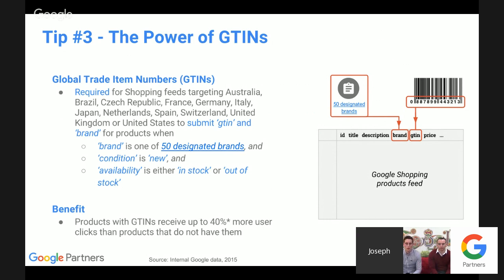So what we'd always recommend is to go one step further and include GTINs for all of your products. We know that all of your products will be supplied with GTINs, be it by the manufacturer or the supplier. Make sure you're uploading them into your Merchant Center feed.